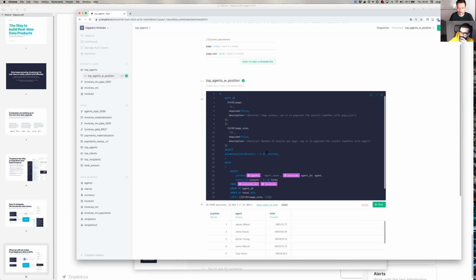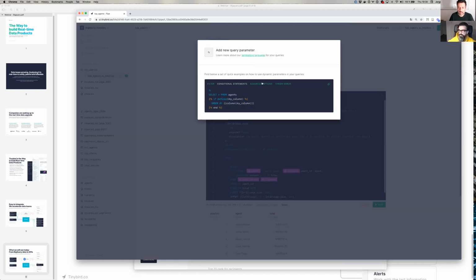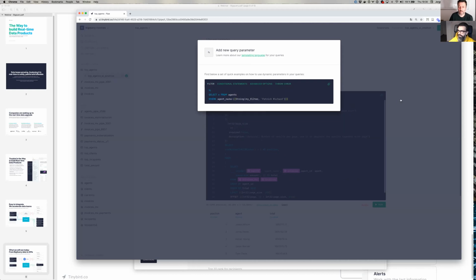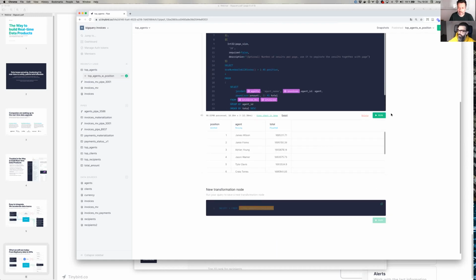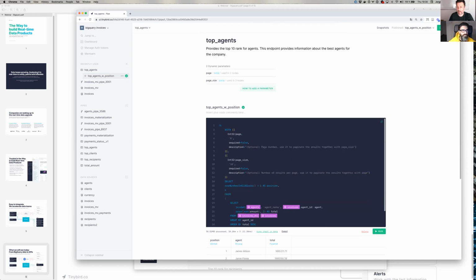But you can use them to do conditional statements. You can make a parameter required or not required. You can throw errors as well. So you can use all of these to make sophisticated API endpoints. And once you have this, you can then turn it into an API. Once you've done your query, this is already published as an API.